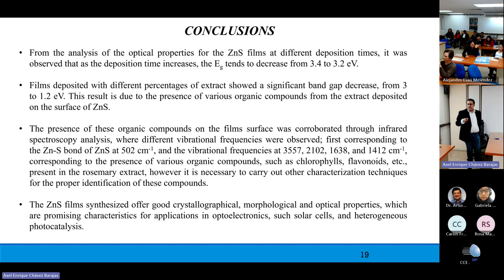Well, these zinc sulfide films synthesized offer good crystallographic, morphological, and optical properties, which are promising characteristics for application in optoelectronics, such as solar cells and heterogeneous photocatalysts.